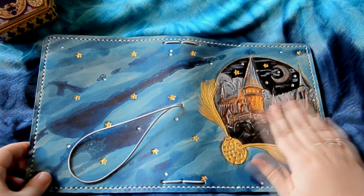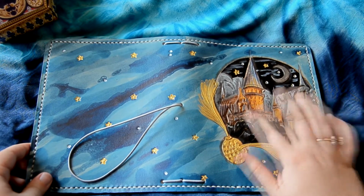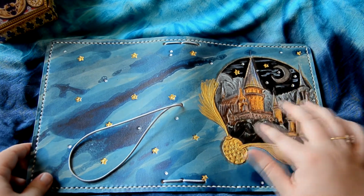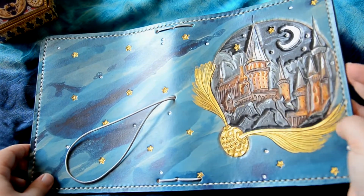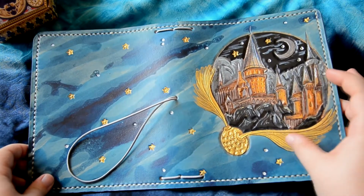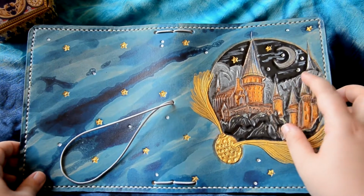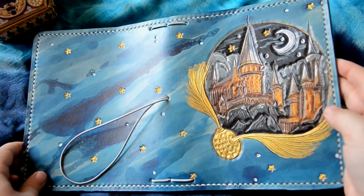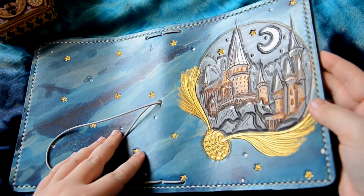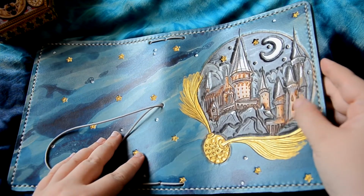I love the feel of carved leather like this. It just feels amazing, and the amount of detail that she puts into it, you can really feel all the details, all the different etchings and the marks. I love how delicate the Snitch looks, with almost a feathering effect on the edges. I adore the crescent moon. I've always loved the moon. I've been a bit fascinated with it since I was a child, and I really love it. You can see just how deep the markings are.